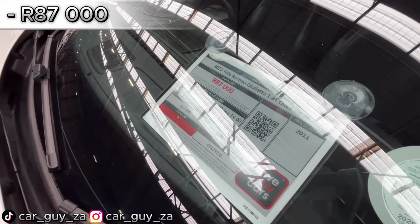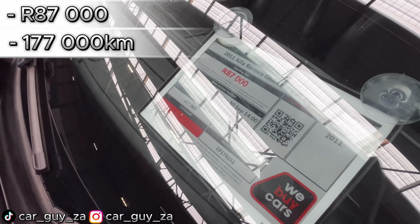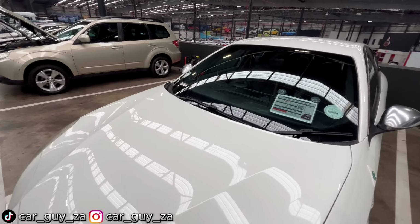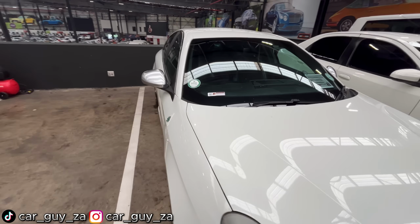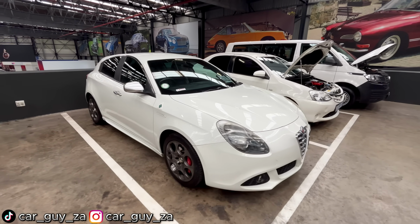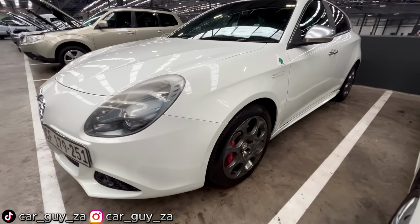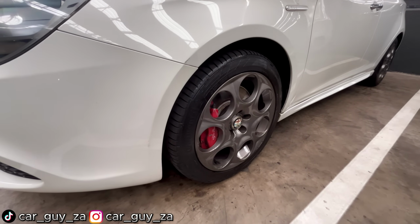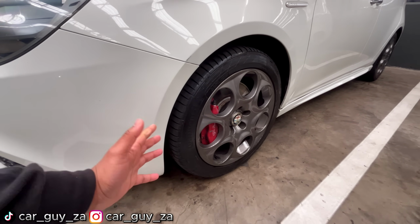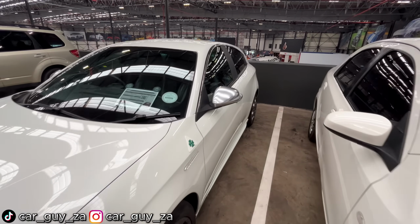It's a new arrival at Webuycars, so it's on the Webuycars auction. It has 177,000 kilometers on the clock, and the reason for the Green Dekra sticker is because the lower control arm bushes are torn, and also there's something wrong with the boot lid. But guys, this car is riding on the standard 17-inch wheels wrapped with Continental tires. I saw these wheels on Fiat Unos, I think because, you know, Fiat is also an Italian brand. But yo, this car is really in great condition.